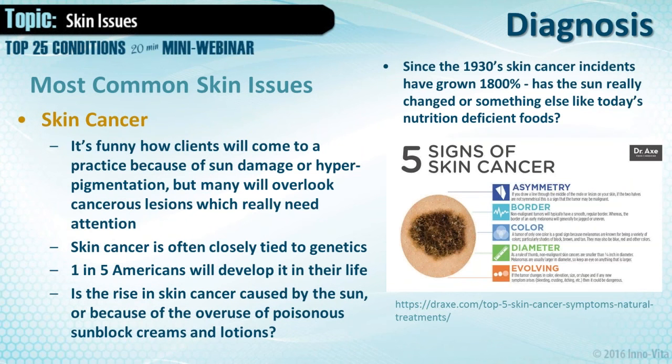Skin cancer. It's funny how clients will come to a practice because of sun damage or hyperpigmentation, but many will overlook cancerous lesions which really need attention. So make sure that you're paying attention to those weird-looking colorings and get them to the dermatologist. Skin cancer is often closely tied to genetics. One in 5 Americans will develop it in their life.